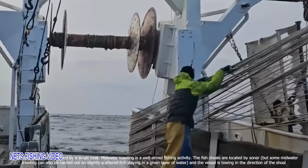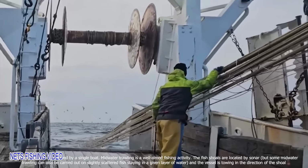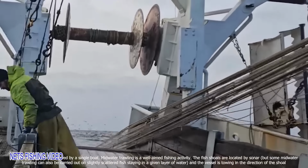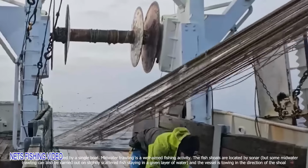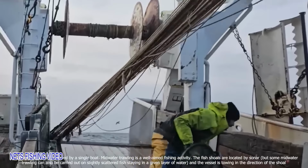A midwater otter trawl is towed by a single boat. Midwater trawling is a well-aimed fishing activity. The fish shoals are located by sonar, but some midwater trawling can also be carried out on slightly scattered fish staying in the given layer of water, and the vessel is towing in the direction of the shoal.